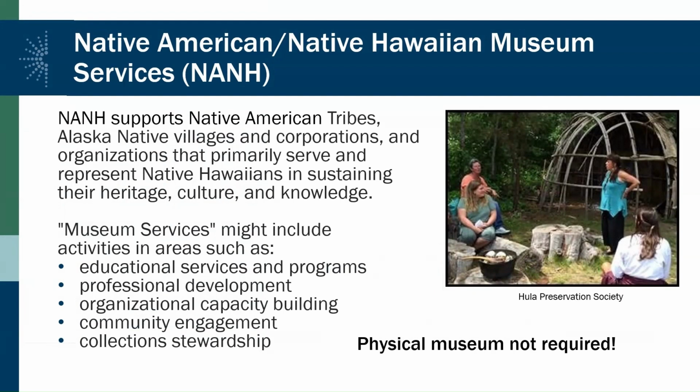Some, but not all of the ways tribes and Native Hawaiian organizations might do this are through educational services and programs, professional development, organizational capacity building, community engagement, and collection stewardship. It's important to note, however, that applicants do not have to have a physical museum or cultural center constructed in order to provide museum services to your communities.